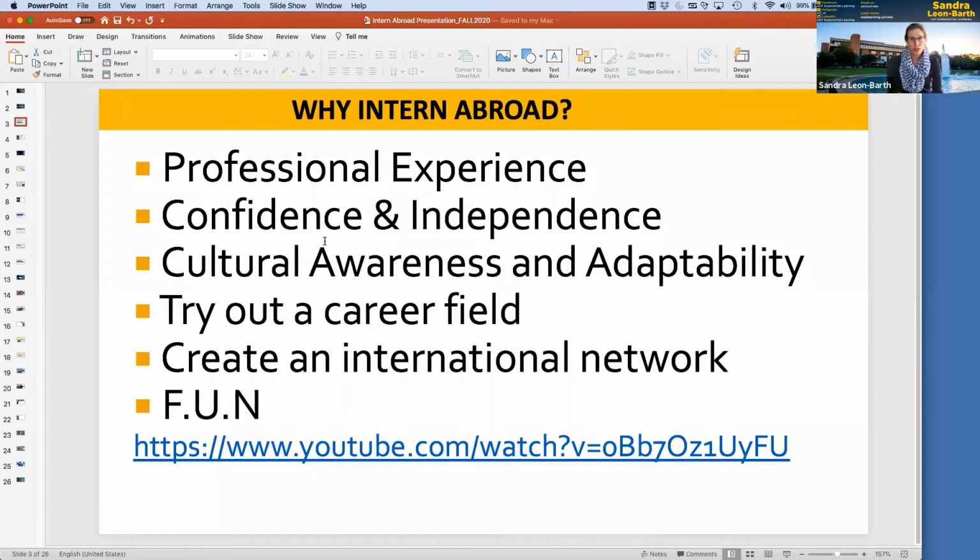Okay, so answering that question, why intern abroad? Well, the beauty of actually interning in another country versus study abroad, both experiences are phenomenal, so I definitely encourage you to explore both paths. But the beauty of interning abroad is if you were hoping to participate in some sort of internship or part-time job or work experience while you were in college, interning is really a fantastic way to gain experience related to your major while you're still a student. So it's really preparing you strongly for your professional path.